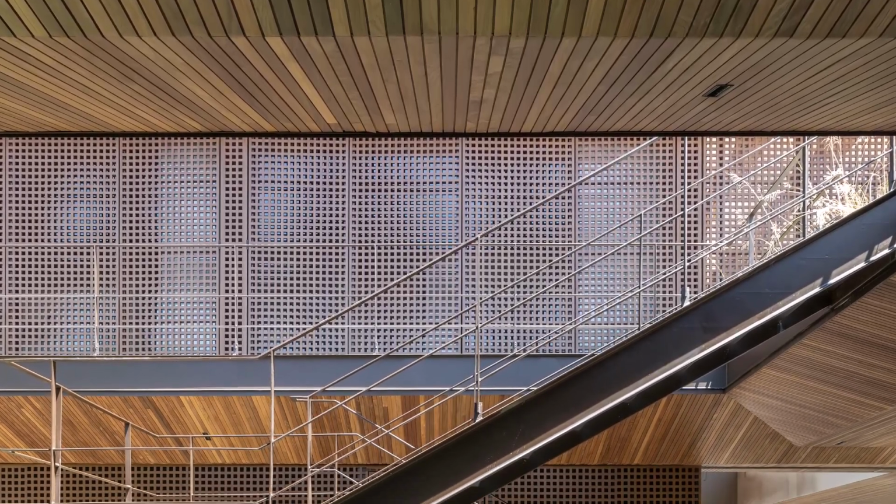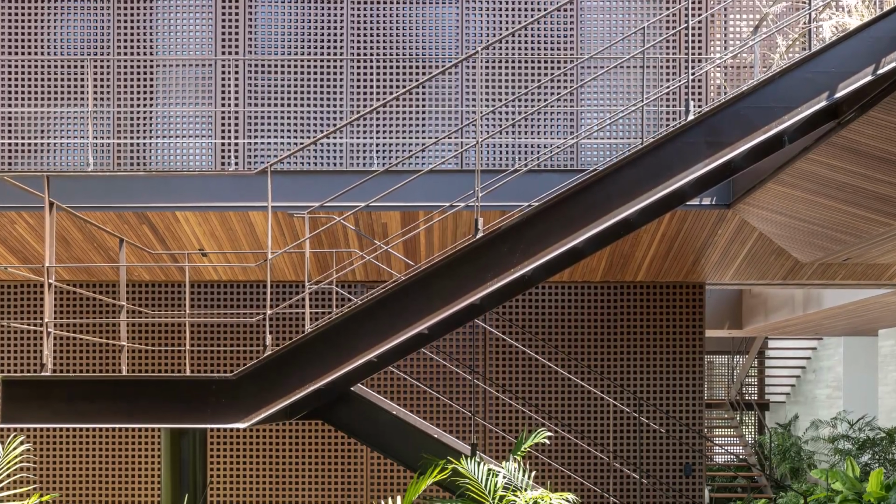Accessibility. The architect designed the home to be fully inclusive, ensuring all spaces, from leisure areas to bathrooms, are easily accessible.